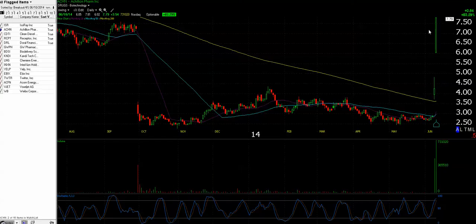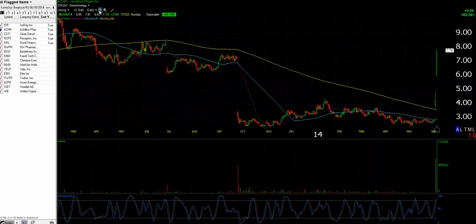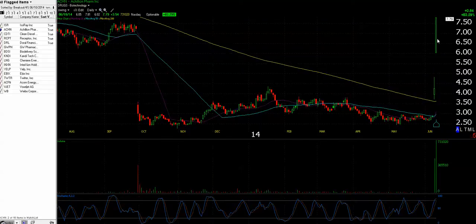ACHN, we'll keep this on watch. We traded this thing yesterday and the day before. Had some nice plays, and we had our first play in this at like 6.20, and then we added some at 6.40, and we were farting around. We even traded some at the end of the day at $7 for the end of the day run. So really nice mover. Look at the way it closed. This is a monster move.